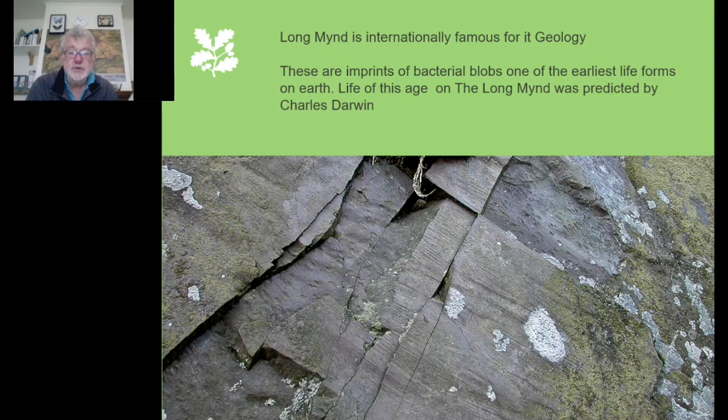It's very famous for its geology. This photo shows imprints in the rock. These imprints were made when this rock was sediment on a seabed. Long Mynd was initially laid down somewhere near where Antarctica is today and has travelled that distance over geological time. These imprints are now known to be imprints of bacterial blobs landing on an ancient seabed and are the earliest signs of life on Earth in the fossil record. They were predicted by Charles Darwin to be present on the Long Mynd, and because of their relatively recent discovery, they've been nicknamed Darwin's missing fossils.